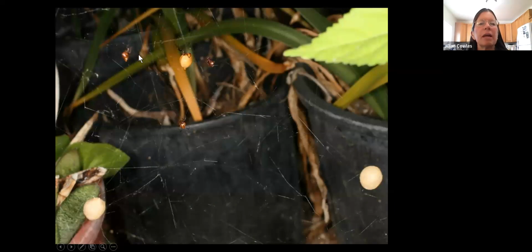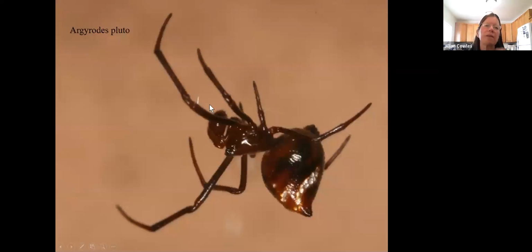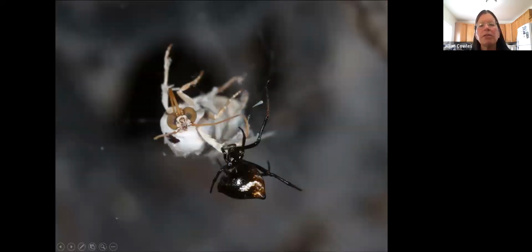There's a gravid female here, another female here, and a male here, all adult little spiders. And these little spiders are Argyrodes pluto. And Argyrodes refers to the silvery area on them, since the word argentum in Latin means silver. So almost all Argyrodes have a little bit of silver on them.